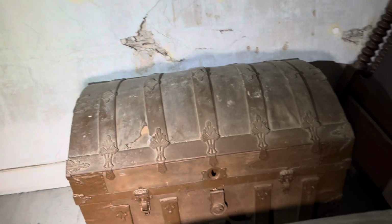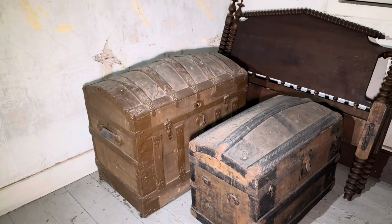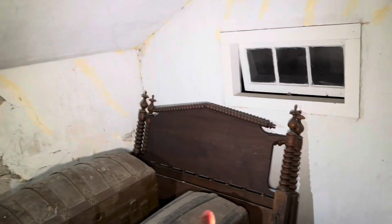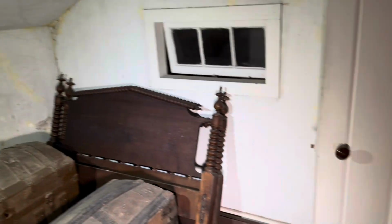So I don't want to ruin that because I know she likes that stuff. We're gonna leave that stuff the way we found it. Even just these treasure chests are probably from the 1800s. They just look very old. They're very interesting. There's another bed frame. Was there any story behind this? No, I don't think so. But still very interesting.